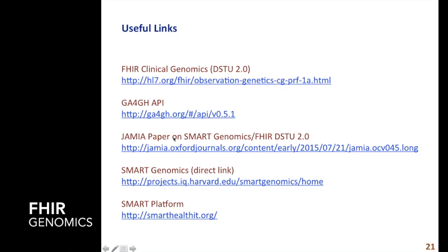And then, you may be interested to see the initial paper on this, which, like all papers, was probably obsolete just a couple of weeks after it was published. But in JAMIA, there's this paper, which has already become relatively highly cited after the ONC report. It gives you a lot of background, which I think can be useful.